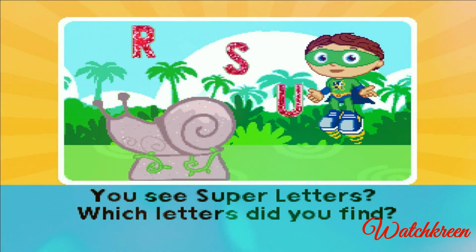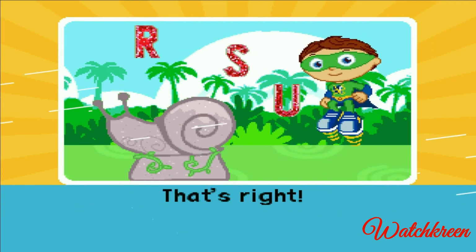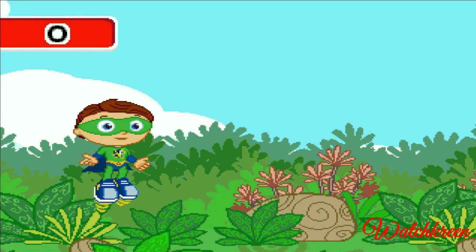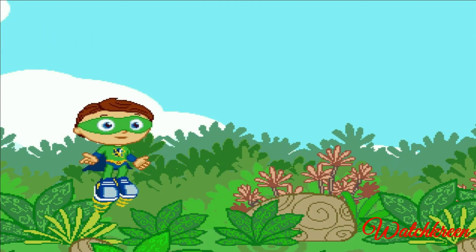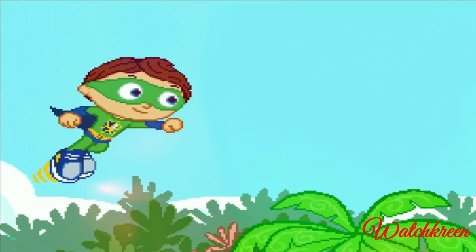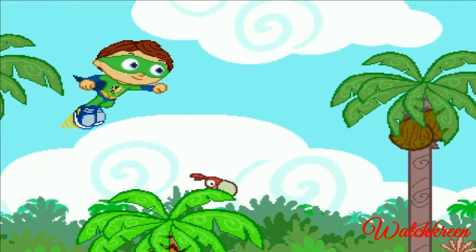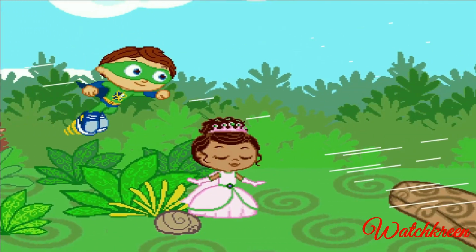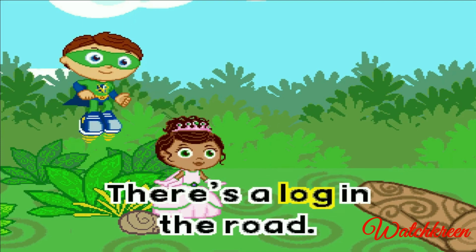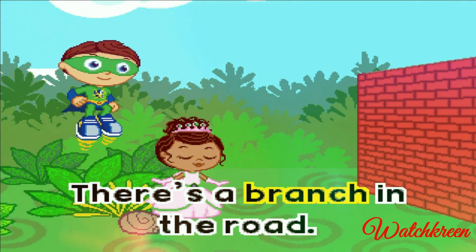You see super letters? Which letters did you find? That's right. R. S. U. Super Y to the rescue! With the power to read, I can change this story and save the day! Uh-oh! We're stuck! There's a log in the road. Let's change the word log in this sentence. Let's read! There's a branch in the road.